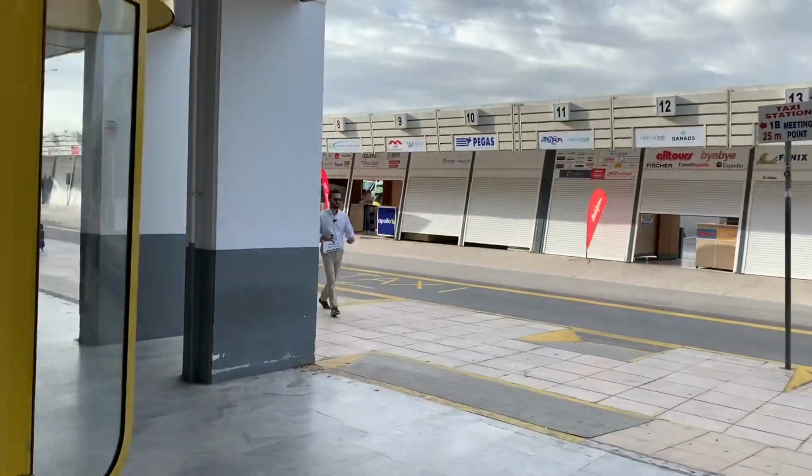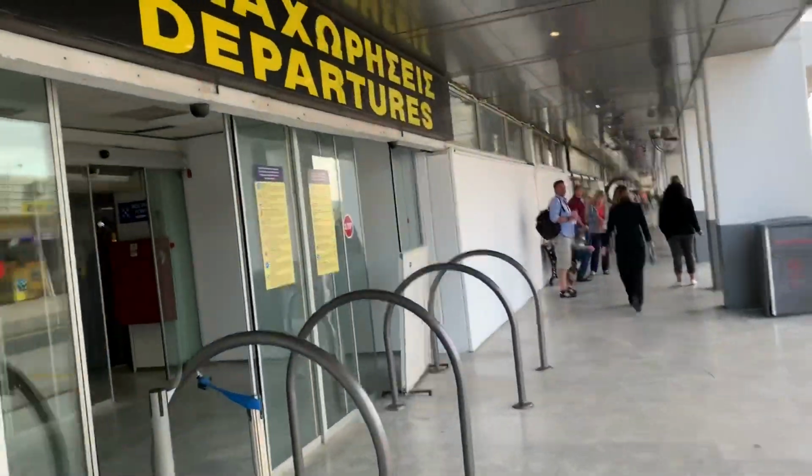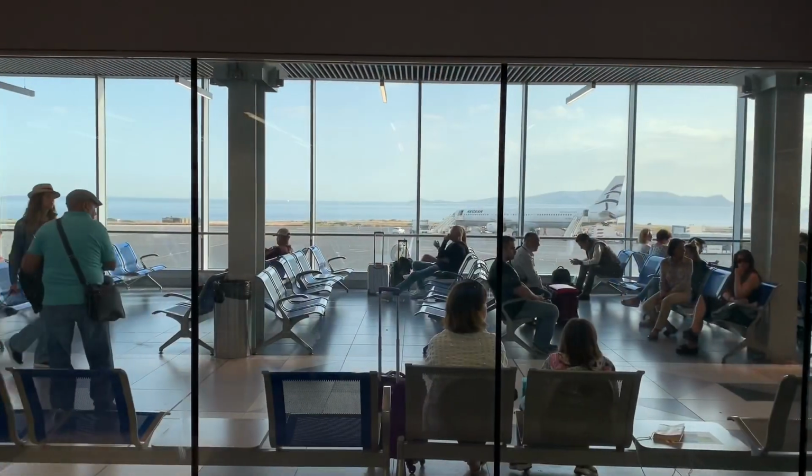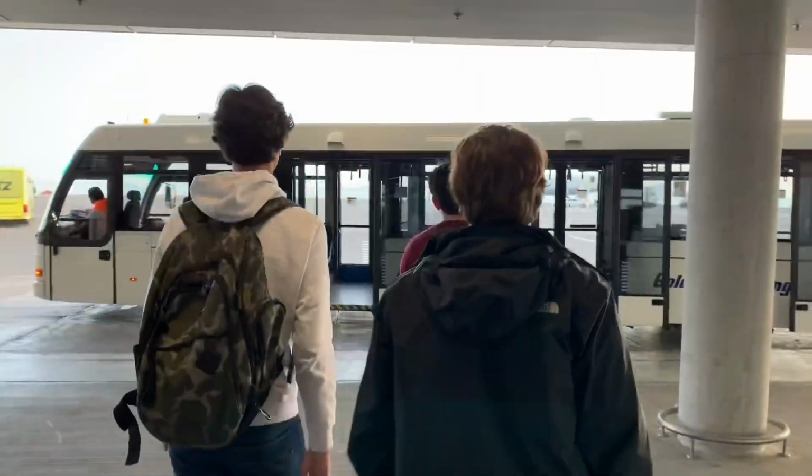Fortunately, I was able to exit the arrivals area, enter the departures area and get through security very quickly, and got to the gate in time to wait for my bus.